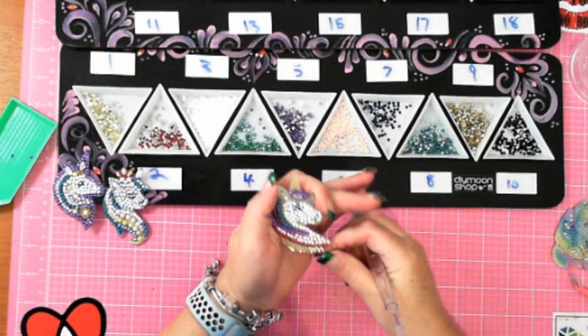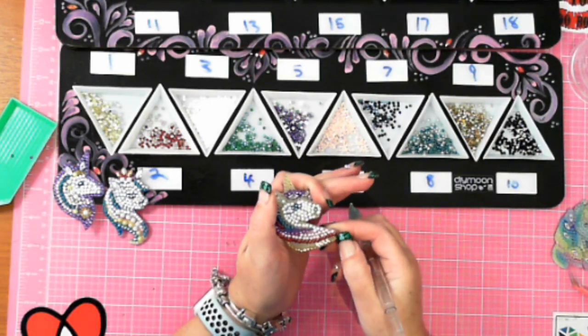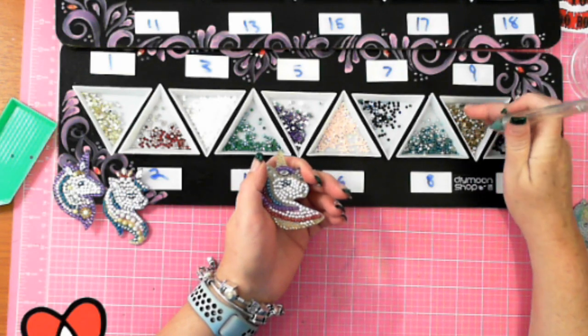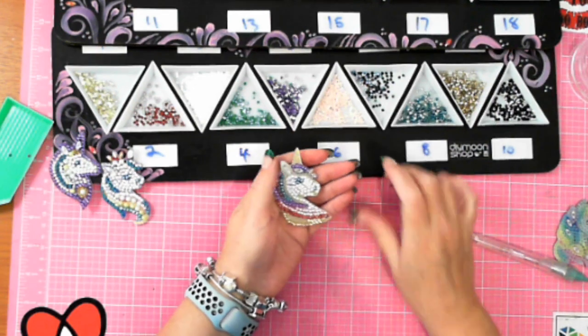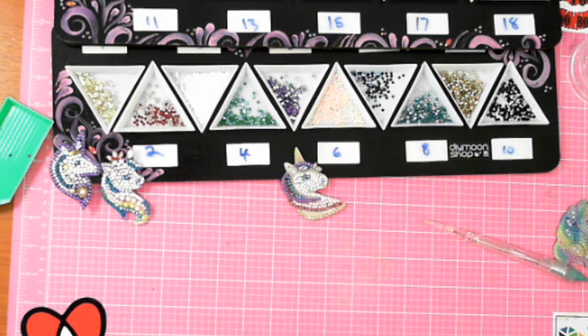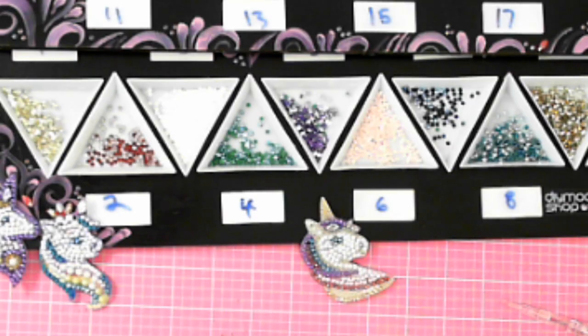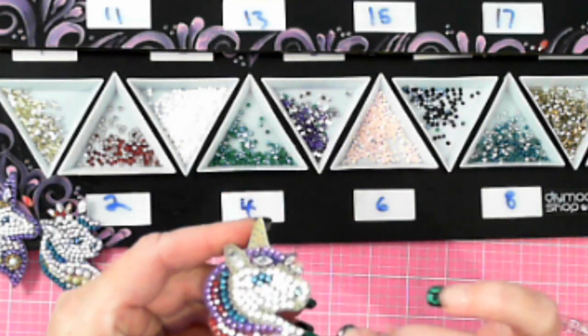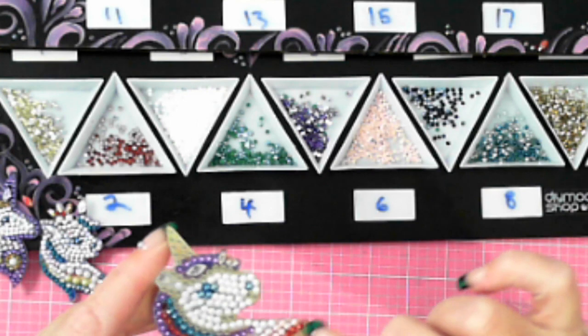Oh, I've got no sticky there. Okay, here we go. What do you do when you've got no sticky? Rightio. So I've got no sticky on that. This is actually a good one. Oops. Rightio. Let's see what I can do. Bear with me. Okay, so I've got no sticky on this guy down here. That's not sticky at all.